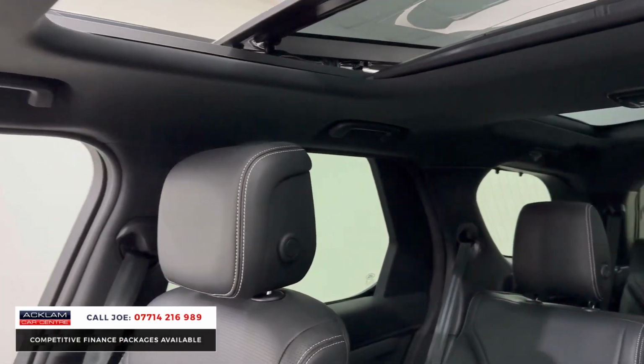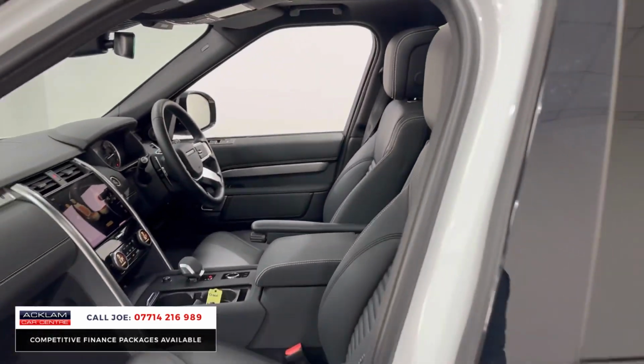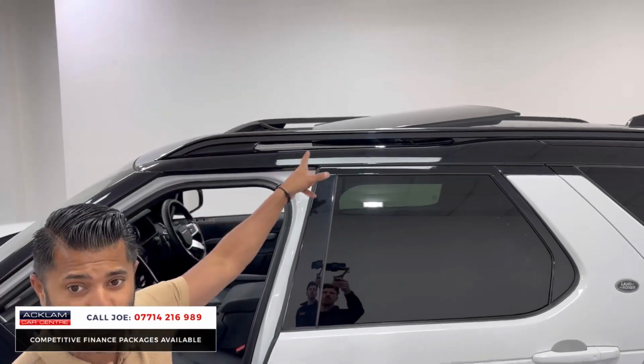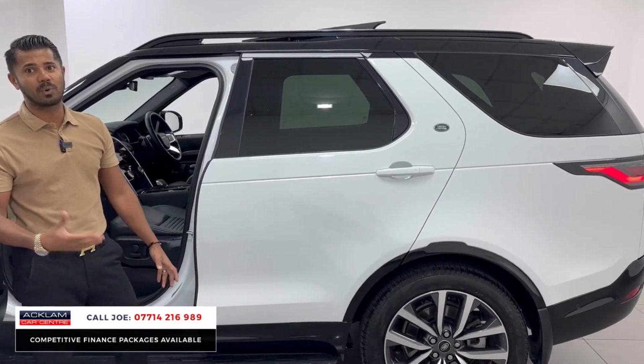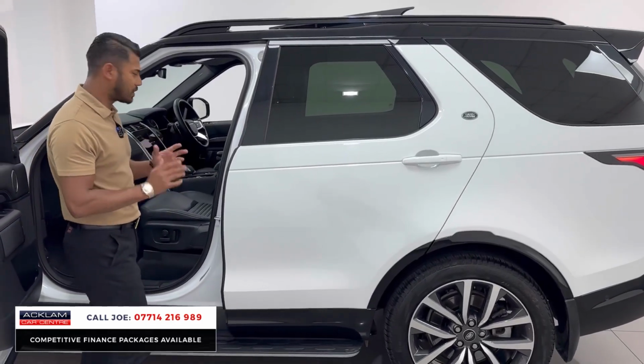You've got front and rear heated windscreen, and then this car, being the R-Dynamic, does come with the twin panoramic glass roof, but as an extra this has got tilt and sliding sunroof. That is an extra. We sell more Discoveries than anybody else, and if you have been looking for one, this time last week we had 5. We've only got 1 left now, and this has just arrived, so they don't last too long.